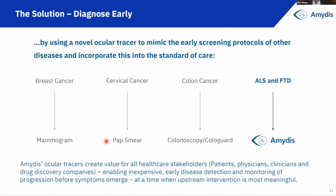We're all used to this for our normal health, where, for breast cancer, women can get early mammograms. Cervical cancer, women can get early pap smears. Colon cancer, everyone can get a colonoscopy or Cologuard. I just turned 46. My doctor started talking to me about this, and I'm waiting for a box to show up at my front door. And so, now for neurodegenerative diseases, and in particular ALS and FTD, can an Amydis eye test be done in a similar concept to screen and also identify earlier?